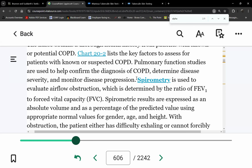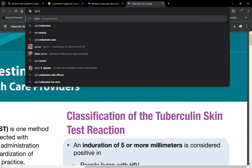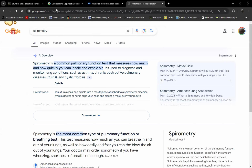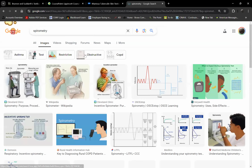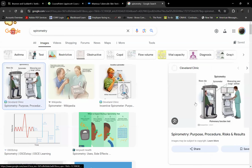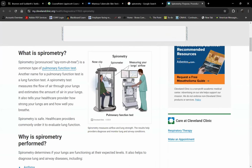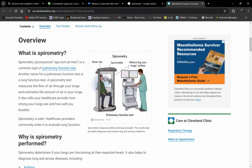Now, this spirometry, let me show you the machine. One every 6 minutes. Yeah, 10 times per hour. 10 times an hour. Okay, so this is a spirometer. It's a machine, not necessarily this big. I mean, the machine is just this device right here.